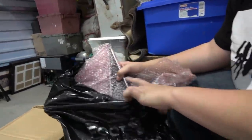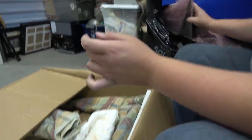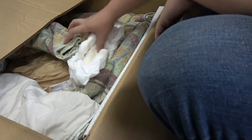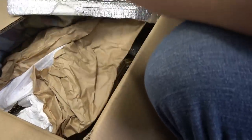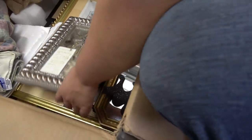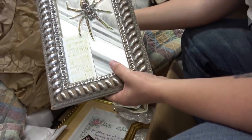Is this also another star? Another Christmas star? Why does somebody need so many? I thought you just put one on top of your tree. It just looks like decorative stars. Everything in here is just randomness. Whoa. Look at that. A giant spider on it. That's kind of cool.